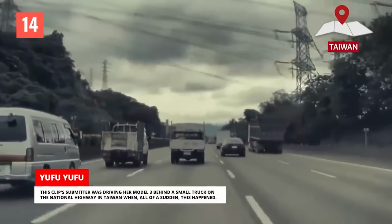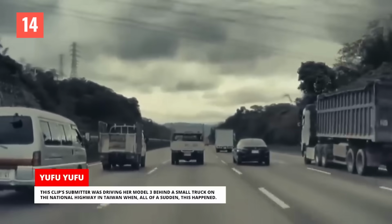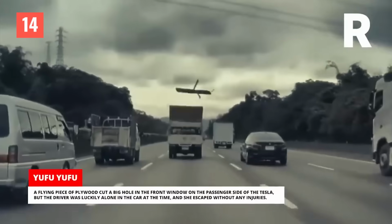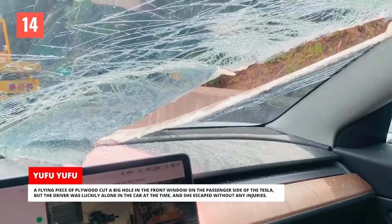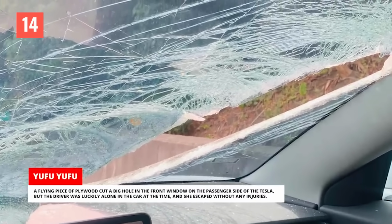This clip's submitter was driving her Model 3 behind a small truck on the national highway in Taiwan when all of a sudden this happened. A flying piece of plywood cut a big hole in the front window on the passenger side of the Tesla, but the driver was luckily alone in the car at the time and she escaped without any injuries.